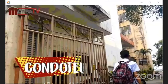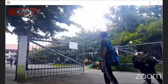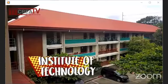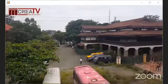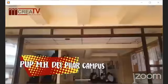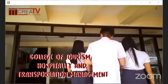Konting kembot lang from CEA ay mapapadpad na kayo sa Condotel. Dito naman nalalagi ang ilan sa ating mga PUP senior high school students. Matatagpuan sa kalye ng Pureza ang PUP iTech, na tahanan ng mga PUPians na kumuha ng ladderized programs o 3-year degree programs. Ang ating last stop ay walang iba kundi ang MH Del Pilar Campus, na kilala rin sa tawag na Asmin Hostel ng ating mga schoolmates. Dito matatagpuan ang graduate school at mga kapwa nating isko at iska sa College of Tourism, Hospitality, and Transportation Management.